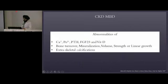Now coming to CKD mineral and bone disorder. We label the patient as having CKD mineral and bone disorder whenever the patient has abnormalities of either calcium, phosphate, PTH, FGF23 or vitamin D. Or we can have problems with the bone turnover, mineralization, volume, strength or linear growth. Or there can be extraskeletal calcifications.